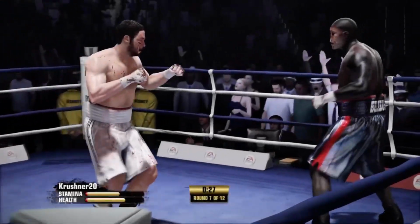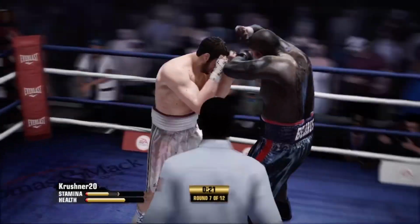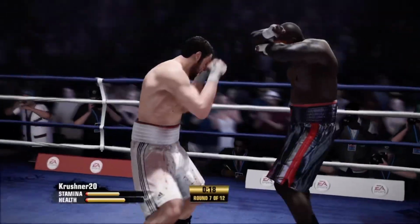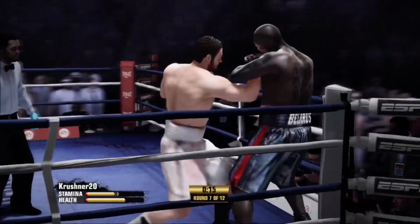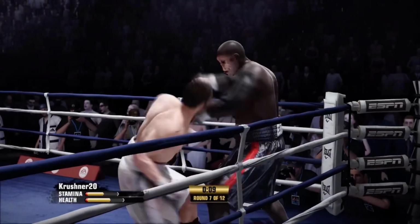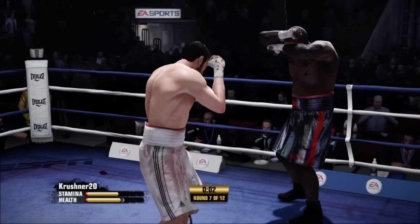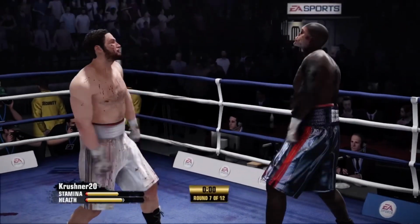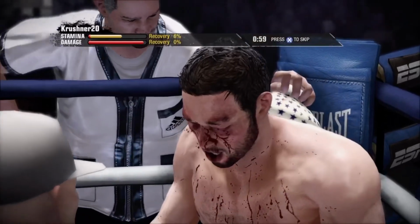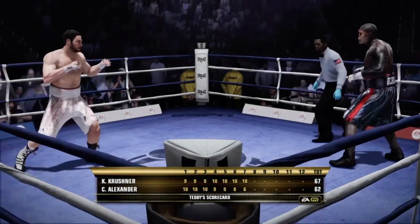Alexander's night could soon be over. Yes, he got up from that knockdown, but can he survive? Good block by Crusher. Crusher's on the receiving end of a very good counterpunch. And this round comes to an end. That was amazing. Crusher's in a tough spot right here.